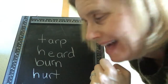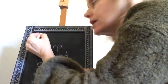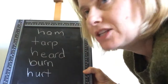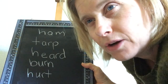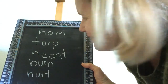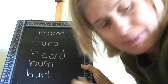I had some ham for dinner. To move this back a little bit. Sorry. Looks like ham. I'm going to put ham up here, actually, guys, so you can see it better, okay? Ham. Now I want to change ham into harm. Harm. So there's an R in there now. Is the R going to go before the vowel? Nope. It's going to go after the vowel, right? So arm. Right there.